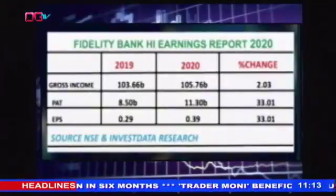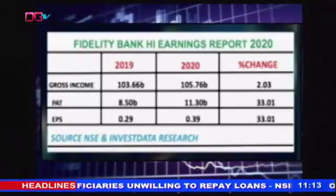We will wait. All right, over to Fidelity Bank. Q2 gross earnings was up by 2.03%. Fantastic. Profit after tax went up by 33.01%. Now, Fidelity Bank is that bank that is not interested in shouting too much, but they will just keep on bringing results that are not disappointing. I heard now they are the one topping second-tier banks. Yes. Right. So what can you say about this?